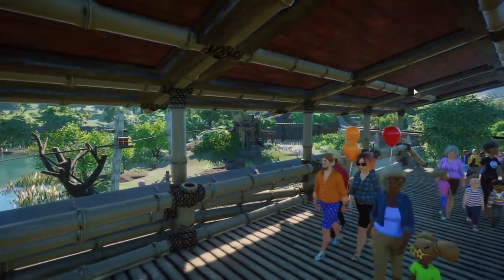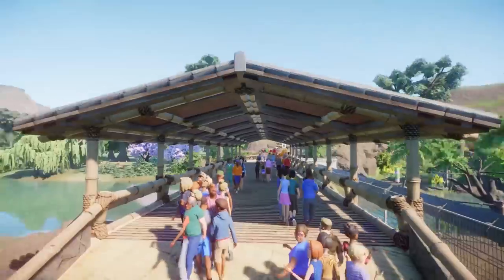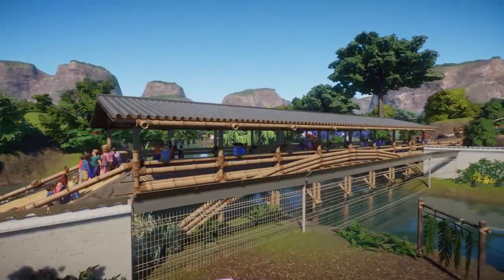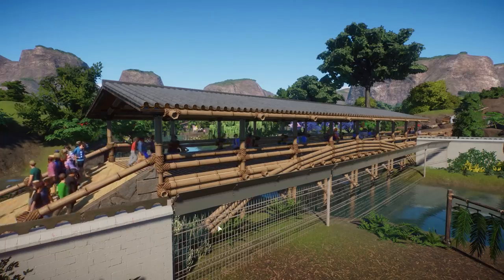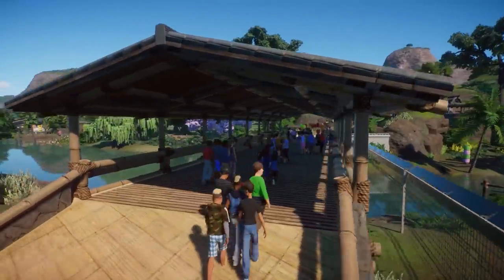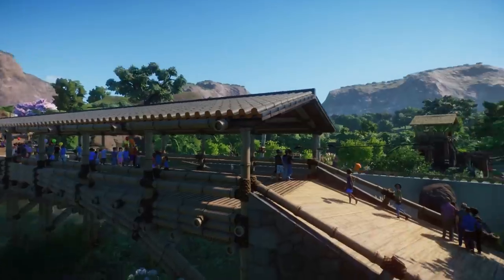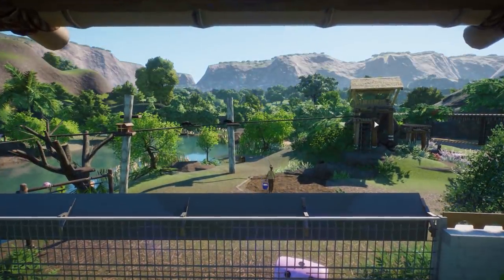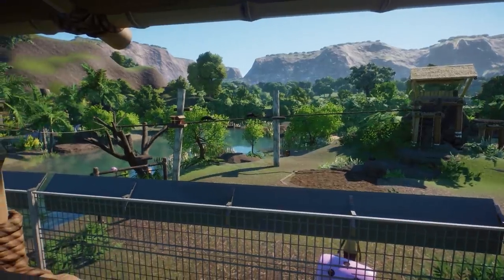But oh my god, just also look at the bridge and how you used the bamboo here. Wait, what? Oh, that's beautiful. That is so creative. I've never seen anyone use the bamboo in such creative ways. I love this. This is fantastic, Bobson. But I really also love... Oh, yes, there's a proboscis monkey. Oh, this is so cool.